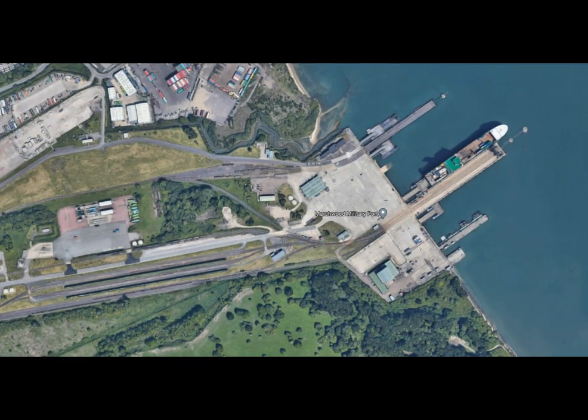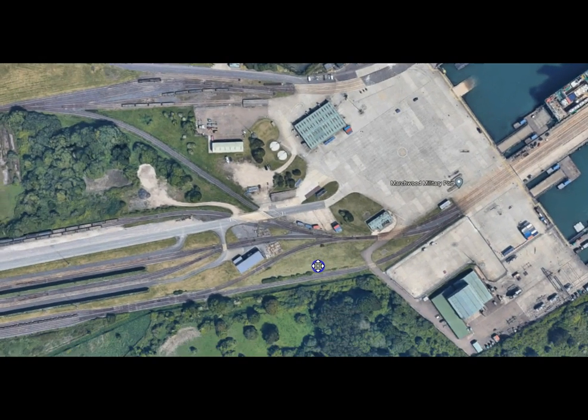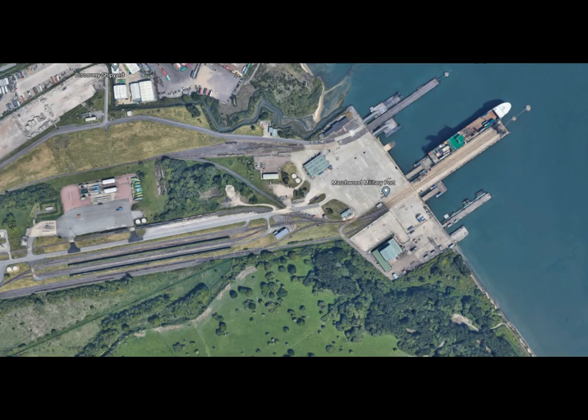Let's zoom in. That's good. Live research. That's definitely railway tracks. Live research is always good. I would say that is the army base I went to once.